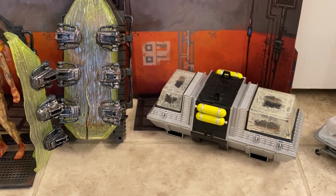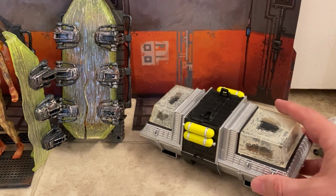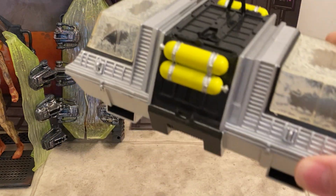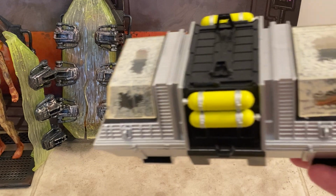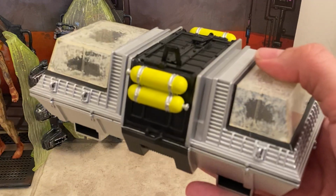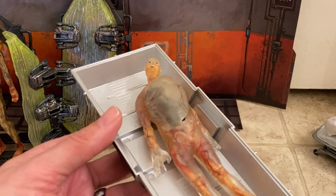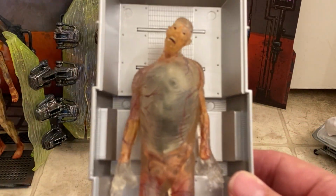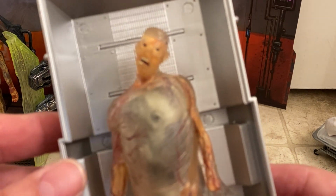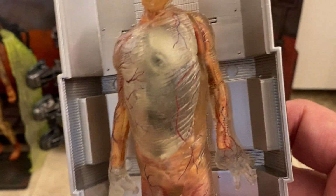In the movie, an unfortunate fireman falls prey to the black alien ooze and starts gestating an alien, and the government, or the secret society, are transporting the fireman in this freezer unit. And again, another bendy figure, but this one is way cooler because you can see the alien on the inside of him.